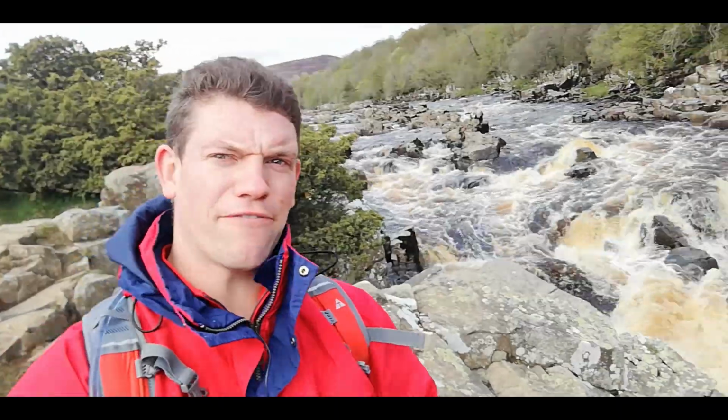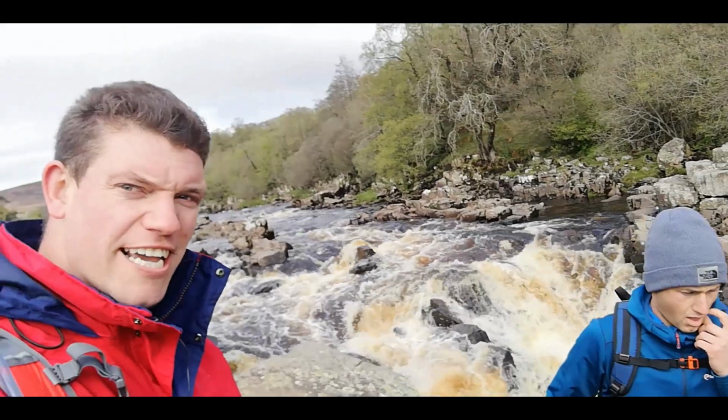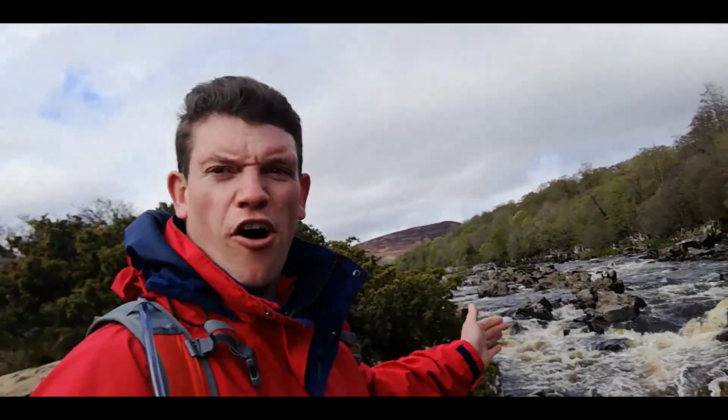Right, so we're up High Force now. The plan is we're going to continue on the Pennine Way for a good few miles, and then we're going to cross over the bridge, to the other side of the river, and that's going to complete our circular walk.